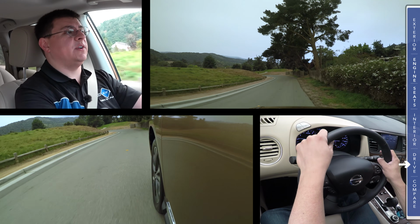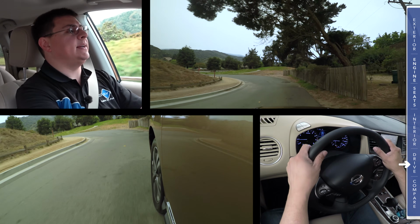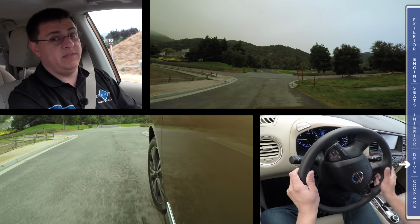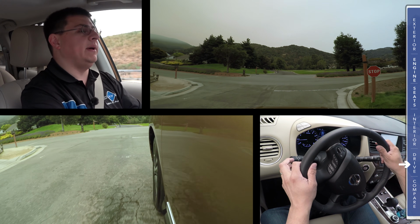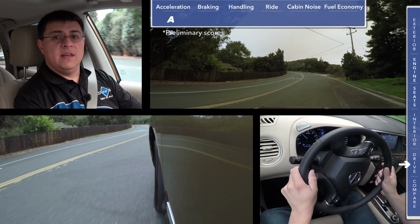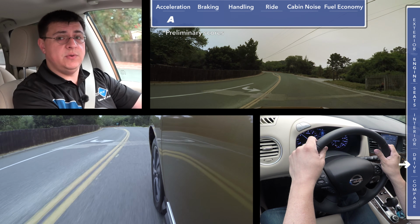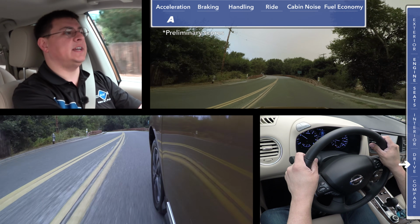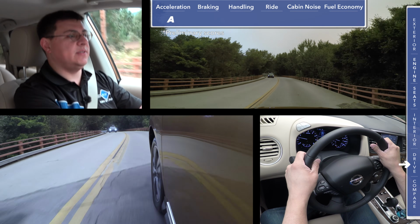As I usually say with first drives, these numbers are preliminary because I haven't had the chance to test this on my usual test course at home, even though I am a little bit close to home here in Carmel. That's especially important for the acceleration as well as the braking figures. Thanks to the extra power we see out of this new engine, we ran from 0 to 60 in 6.9 seconds. That was about 0.2 of a second faster than the last Pathfinder that we tested.